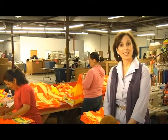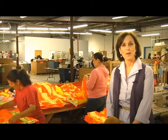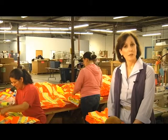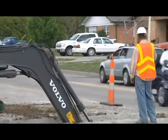Been to a toll booth lately? The vest that the person was wearing was probably made right here at Goodwill. We make vests for the Department of Transportation and for many other organizations, including Donlinger Construction.